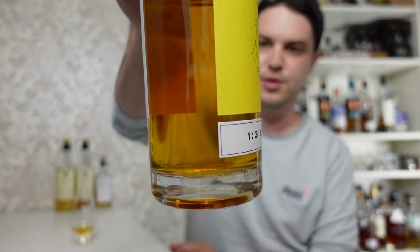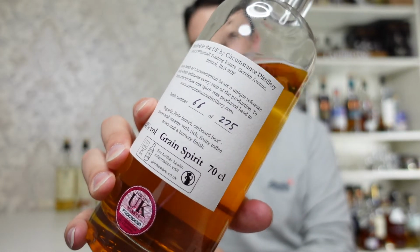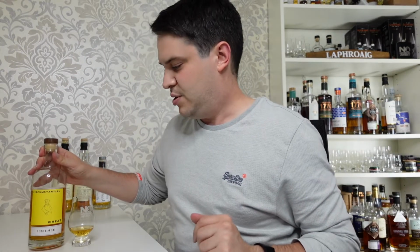They're all natural coloured. This one's 48%, and you can see you've got a hand labelled number. Mine's 66 of 275. So yeah, okay, that was a lot of information. A lot of the kind of whiskey nerds like myself will probably appreciate that. But I just wanted to run through that because I wanted to point out that they're really doing kind of crazy things down there, but to our benefit, I think. This is groundbreaking stuff. I say, like the rice again.